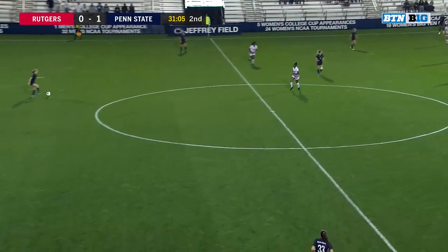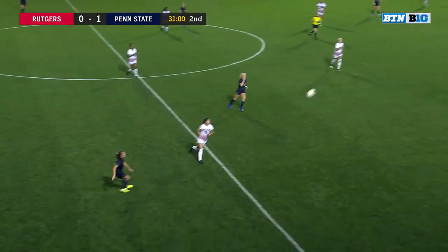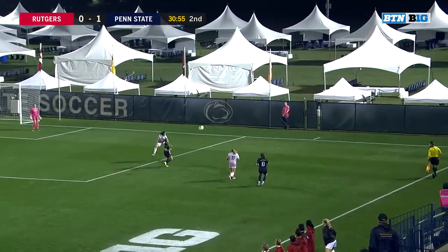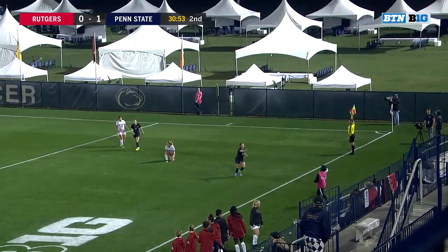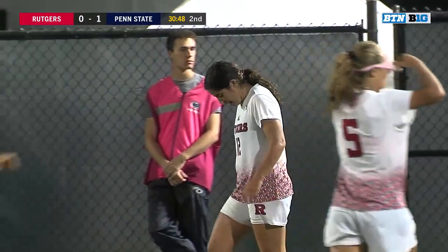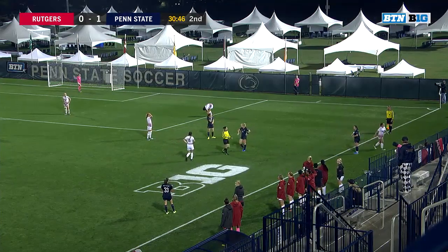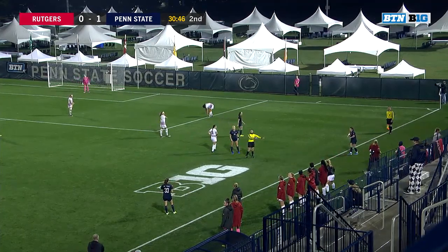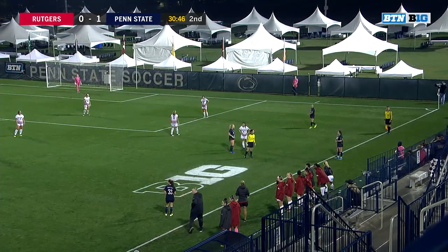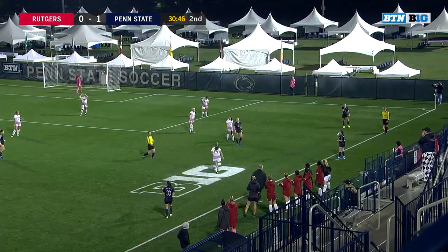Bello. Swirl. Rutgers doing so much better at staying patient, staying compact, keeping their lines tight, trying to create some turnovers for Penn State. Provenzano, one of the captains, normally the holding mid, dropped into center back duty with the absence of Swaby, Chantel Swaby, who will get some votes for all Big Ten. Good job, Shay.